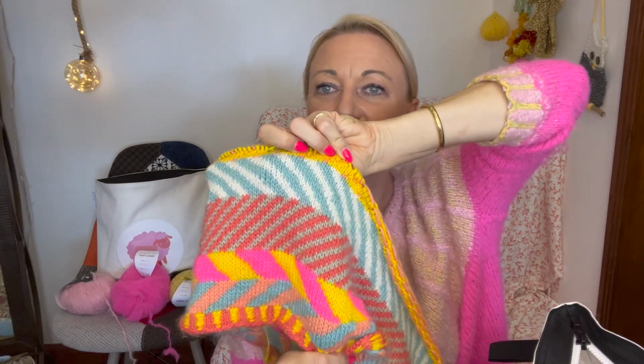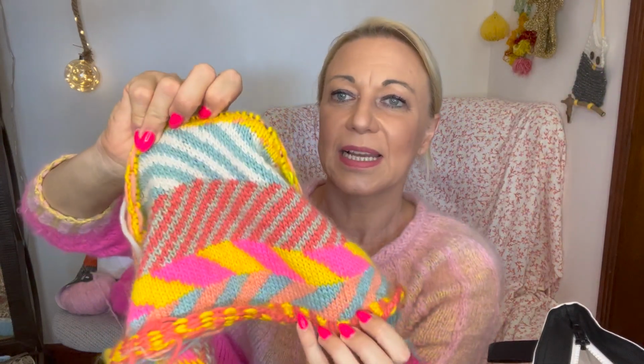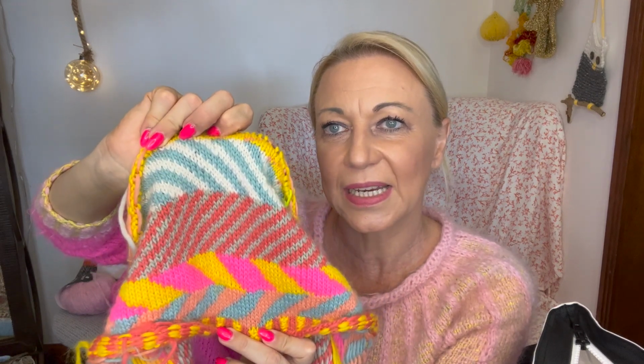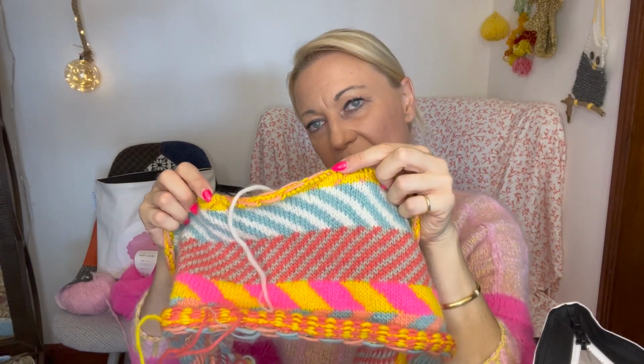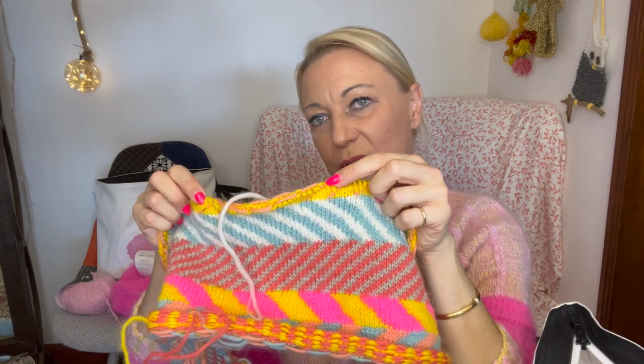I think it will be a beautiful pullover. But I realize, yes, it will be much more yellow. I love yellow very much, and I definitely will, I mean, the main color will be yellow, so every few rows there will definitely be something yellow. I think it's a nice accent, but I will show you all the colors I have.